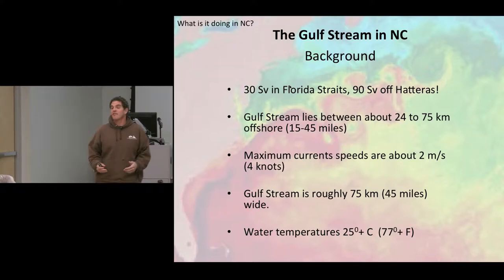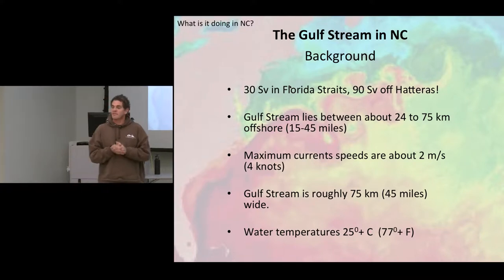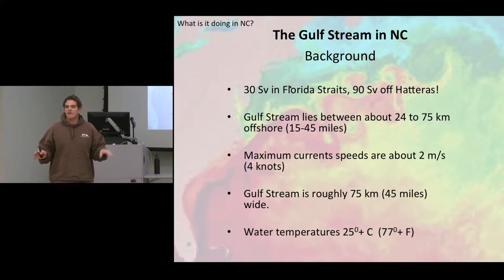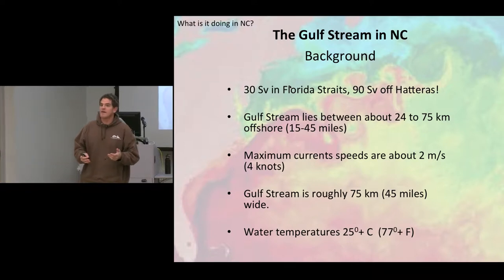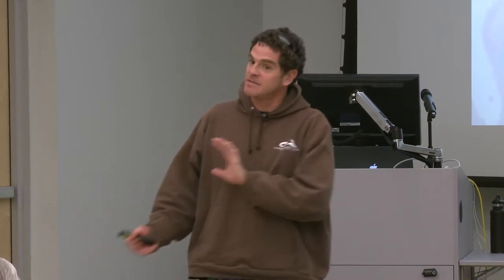Now, I can't get my head around those kinds of numbers. I don't know what that means, but to put it into perspective, all the rivers in the entire world flow 2 sverdrups. All of them. The Amazon River, which is the largest river in terms of water transport, is about a quarter of a sverdrup. So 90 sverdrups off of Cape Hatteras is an incredible amount of water moving, and you can only imagine how much energy and heat is being transported with a warm current like that.